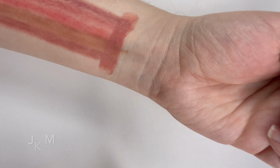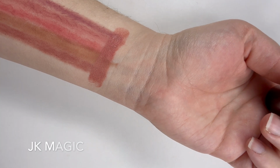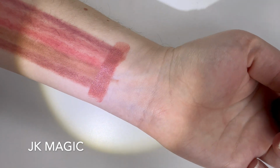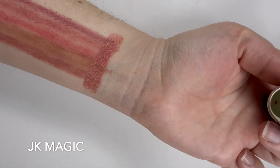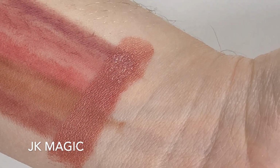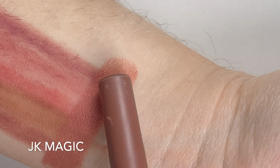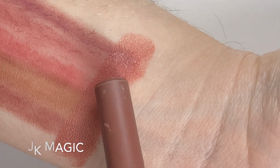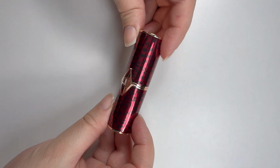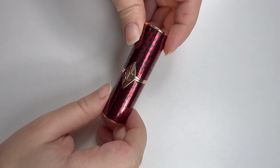Beautiful. So you can probably tell that the Kissing formula is quite opaque. That was only one swipe. And there is a bit of a difference between going over Pillow Talk Fair versus Pillow Talk Original and the others. Now we have Dancefloor Princess. This is another one from the Hot Lips 2 line.